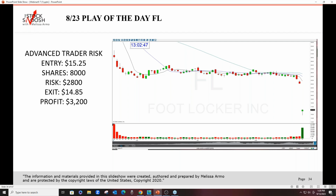On the 23rd, we did Foot Locker. We got in at 15.25 and exited at 14.85. If you know Foot Locker, it's a rinky-dink stock, so this is actually a decent move for it. It doesn't move that much anymore, and the price has dropped tremendously over the years since I've been trading it. Profit was 3,200. It was a lot of size, but you can get filled. There's lots of volume and a cheap price point, so it's a good one to trade.